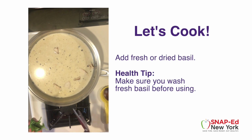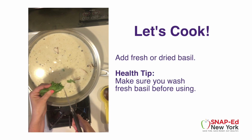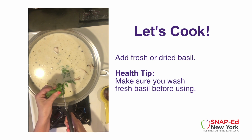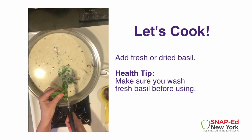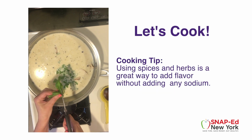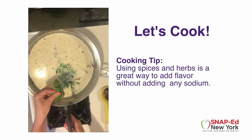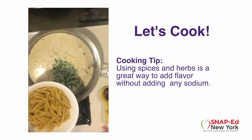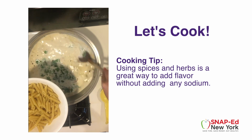Next, we're going to add basil to our dish. I'm all out of dried basil, but I happen to have fresh basil on hand. I've washed it, and now I'm going to snip it right into the pan. Just like garlic, using spices and herbs like basil is a great way to add flavor to a dish without adding any extra salt. It also adds a beautiful bright green color.